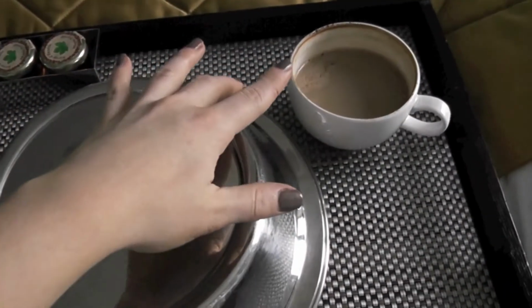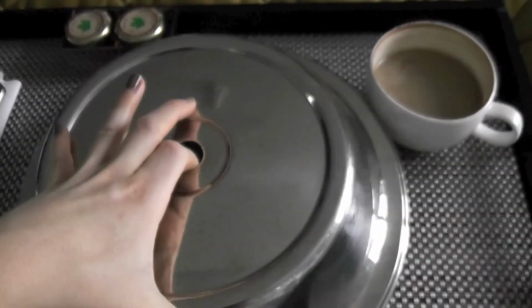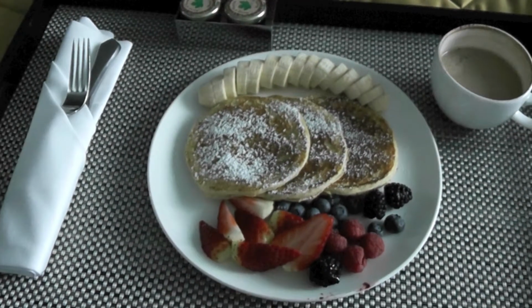We have just ordered breakfast in bed and it is amazing. So I ordered cappuccino, but it's kind of gone cold now because they forgot to bring the food. And ooh, how good is that?